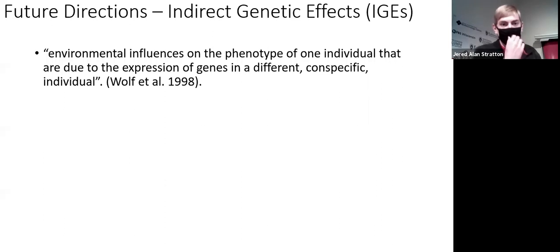So finally, I just want to mention one additional thing that I'm hoping to do, and that's to look for indirect genetic effects underlying these different behavioral traits as well. An indirect genetic effect can be explained as an environmental influence on the phenotype of one individual that is due to the expression of genes in a different conspecific individual.